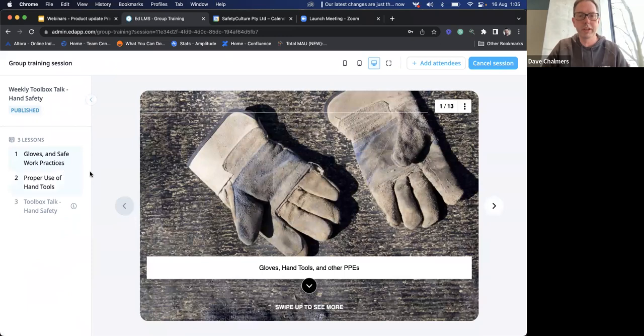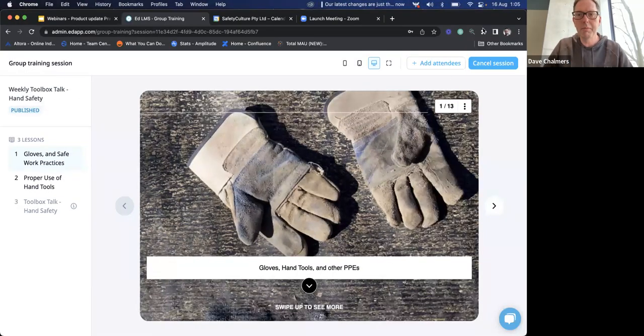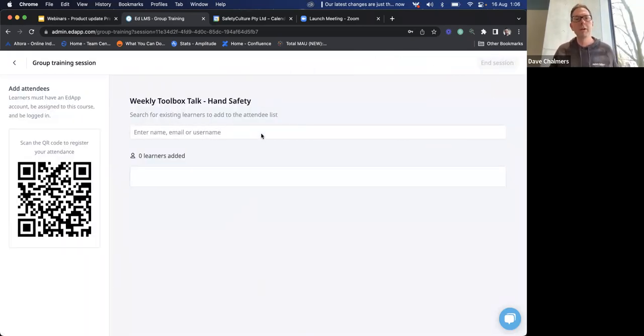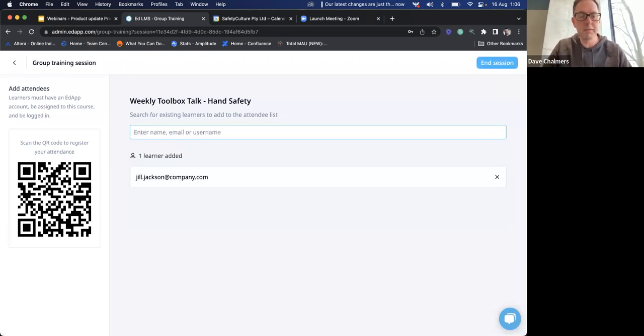Now, it does lots of cool things where you can present it in full screen mode so you can see everything and you're not distracted with the lessons and so on the side. But most importantly, what you can do here is add attendees for your group training session. So imagine you're running this in a training room, and you're able to just go and start calling a roll call for the people that are involved, and we can just add them in.